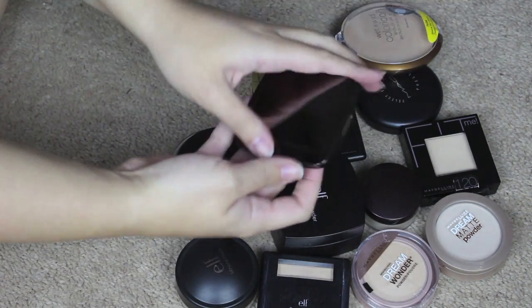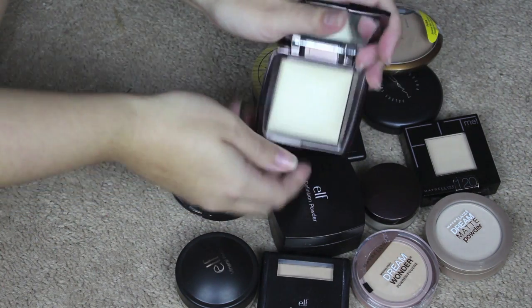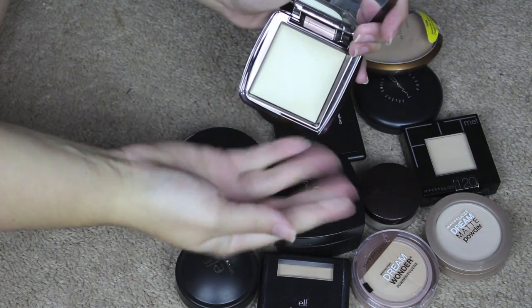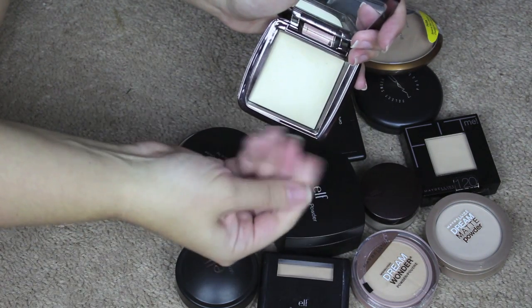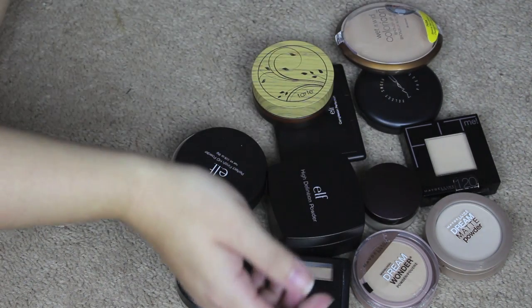So for that, I'm also going to keep the Hourglass Ambient Lighting Powder in Diffused Light. This is the very first one that I bought. This is definitely more of a good all over powder just to kind of diffuse everything on your face. It's so soft and silky, worth the money, so not getting rid of those.